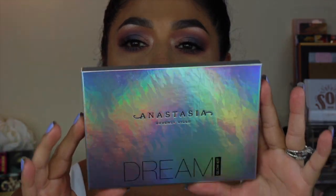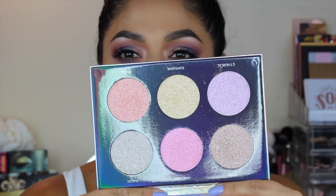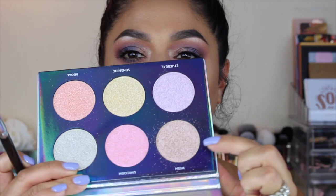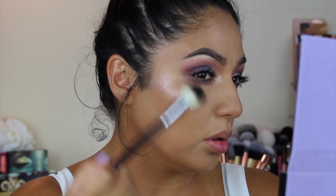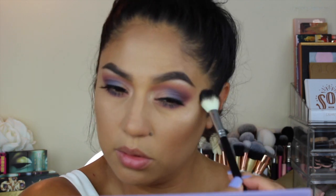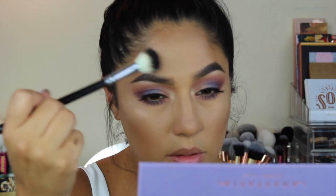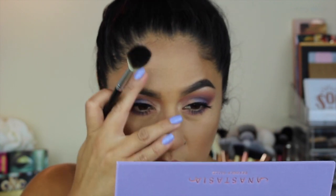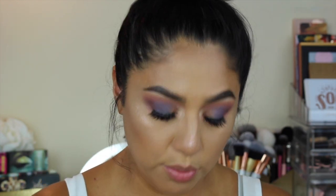So let's go ahead and finish up with the face. I'm going to be using the Dream Glow Kit palette, and this is what it looks like, just in case you haven't seen it. And I'm going to be using the Anastasia Beverly Hills A23 brush. So I'm going into the shade Wish. Okay, and I'm going to put a little bit on the tip of my nose, and the bridge of my nose and my Cupid's bow.